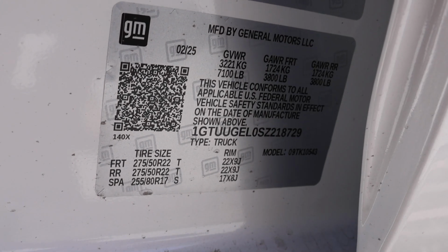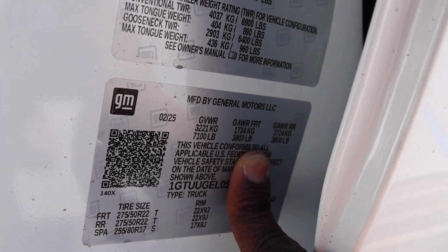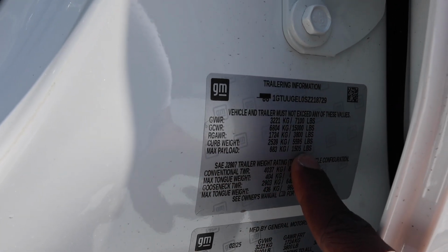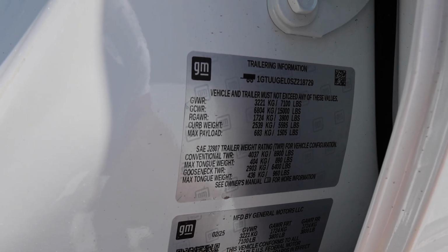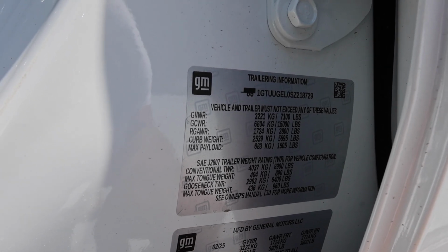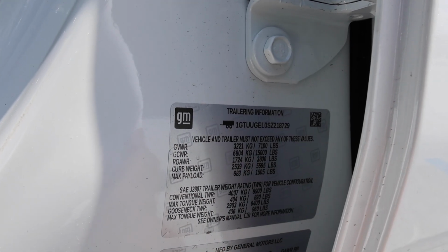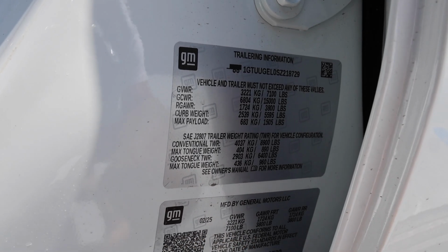GM is the best at this too. They give you all the numbers on the door. So gross axle weight rating out front is going to be 3,800 pounds. The rear is the same at 3,800 pounds. 7,100 pound gross vehicle weight rating and 22 by 9 wide wheels. You guys see here, max payload is 1,505 pounds. And that's on a decked out truck with just about every single option. Not bad. It weighs 5,595 pounds on the curb. Gross combined weight rating is 15,000, and they're saying 8,900 pounds for conventional towing.